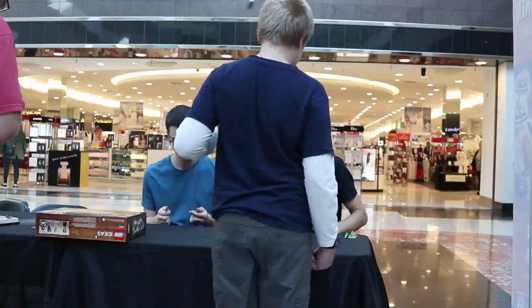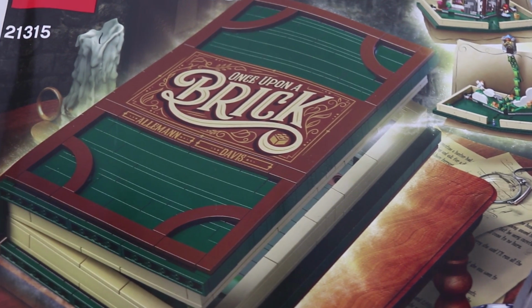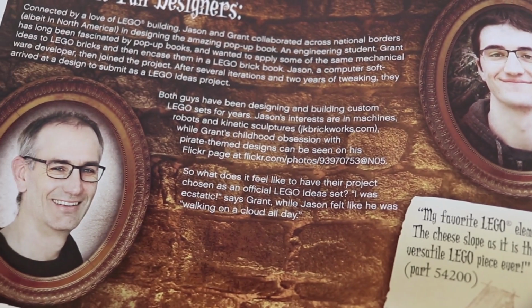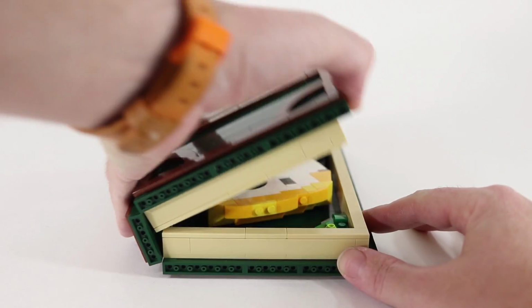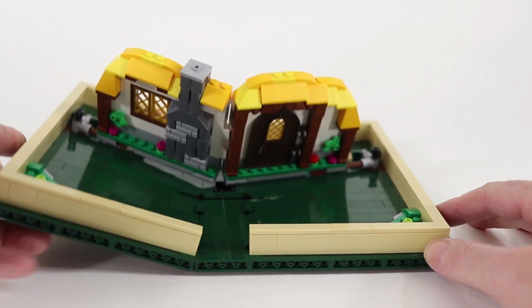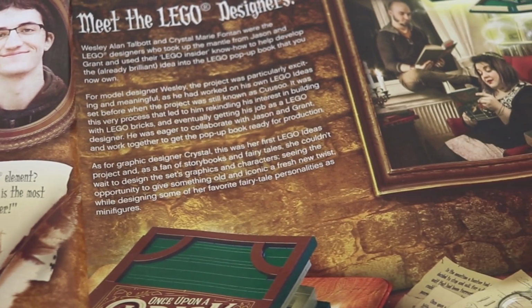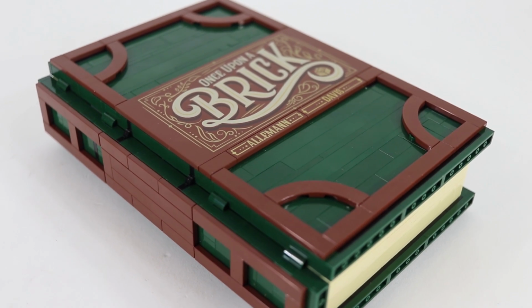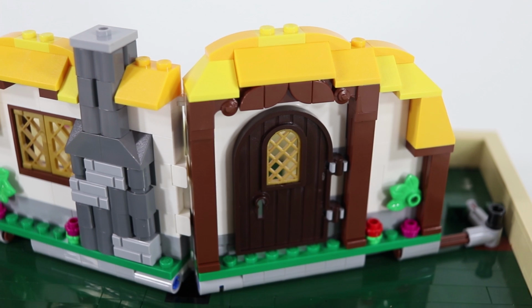What can you tell us about the set you designed and the set that is being released by LEGO? Well, originally Grant came up with the idea and I helped him flesh it out, and it was a pop-up book. It's a book built out of LEGO that you can open up and a little scene pops out just like a traditional pop-up book. And basically the LEGO designers took that idea, they ran with it, they made it look 100 times better, and they refined it to meet all of the LEGO standards, and today you will be able to buy that set.